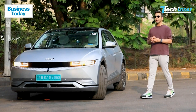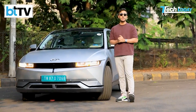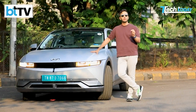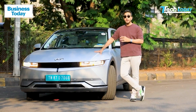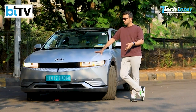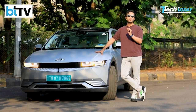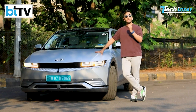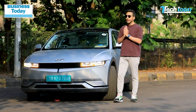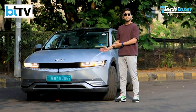On Tech Today, we like to bring you technology of today and, of course, technology of tomorrow. I have with me the brand new Hyundai IONIQ 5, a car which we've been ogling at for many months, especially on YouTube, but we have it here in the flesh, not in optimum conditions, but on Mumbai roads. What's it like on our special segment, The Electric Experience? All I can say is it's going to be an action-packed electric episode. But for now, welcome to the future.